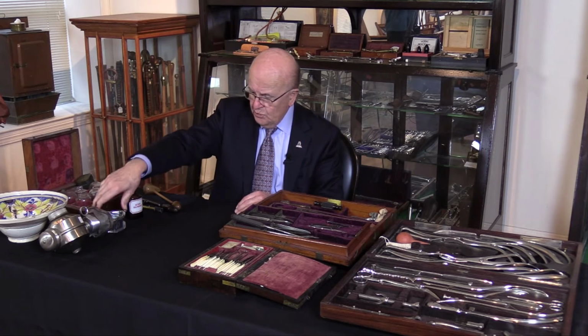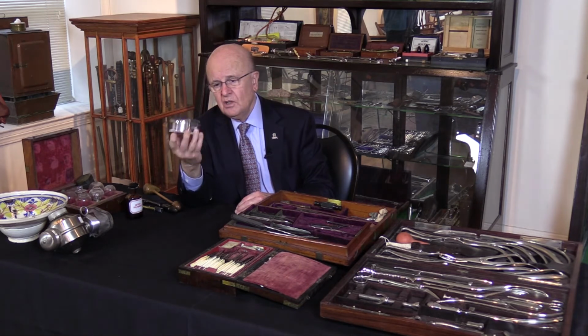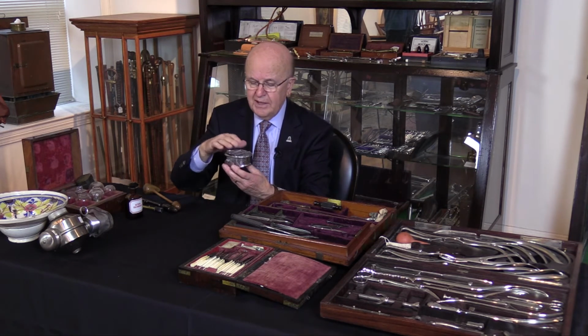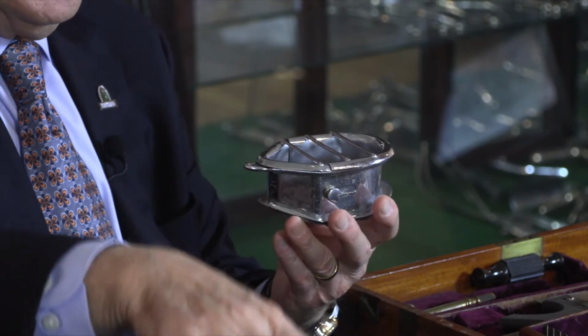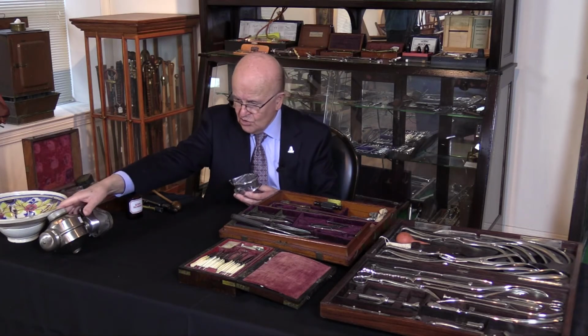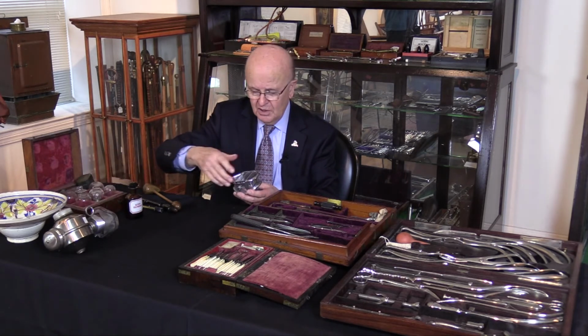Then they came up with something new, the chloroform. And this is a chloroform mask. You put the mask on the face and you put some kind of pad on top of it here and drip the chloroform the same way they did for the ether. This is older, looks more sophisticated, but they did the same thing.